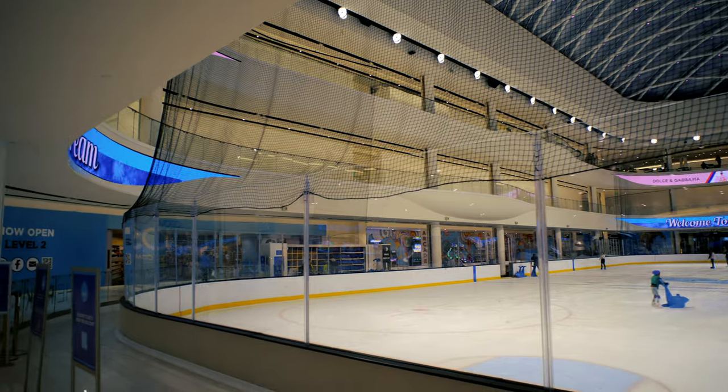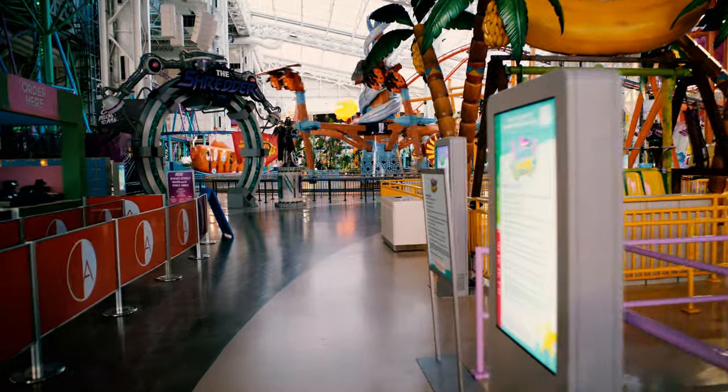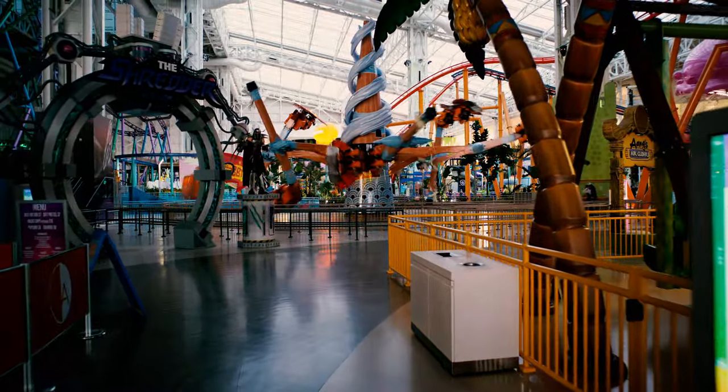I get it. They're trying to segment all these high-end retailers on top of each other. So all the really expensive places are kind of on the north side of the mall. There aren't a lot of high-end retailers anymore, so it's like 80% empty storefronts.